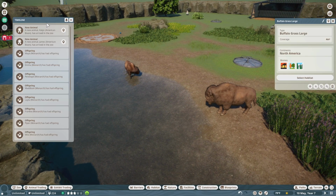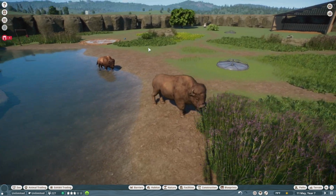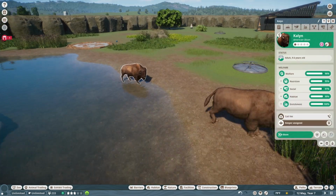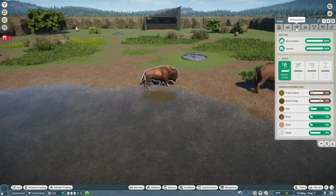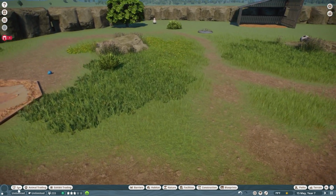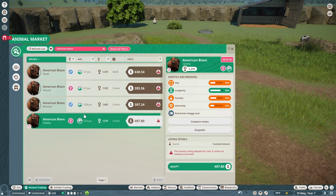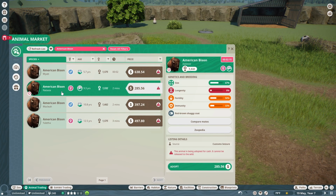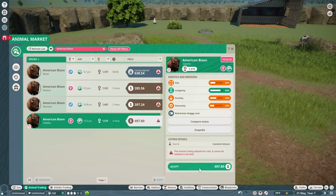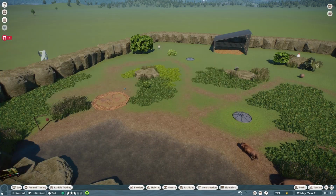So I'm just gonna check the calendar. Alright, so we haven't missed anything, I don't think. And they're just hanging out right now. I do think we need to get another one for their social. Yeah, we do need to get another one. So, come here to animal trading. I don't know why I X'd out of that. Alright, so we can either pick from Yalitha or Natasia. I would definitely pick Yalitha here. And now we're just gonna wait for Yalitha to show up.